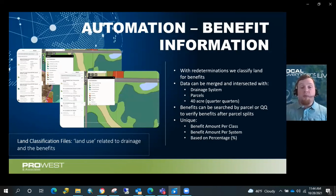So this process will run, a parcel is split, and we get new benefit information that can be entered into the tax system rather than just viewed. So you can think of this as the other side of the coin to what we were just looking at, the benefit amounts before they actually get entered into the tax data.